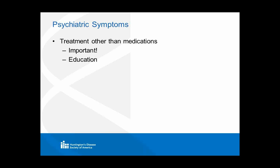But more importantly, making sure that family and friends and everybody understands that these are a part of the disease and should be watched for and can be treated. Family support in that context is in the same vein, meaning that the family who understands about the psychiatric and behavioral aspects can be a partner with the patient to make sure that those symptoms are monitored and treated.